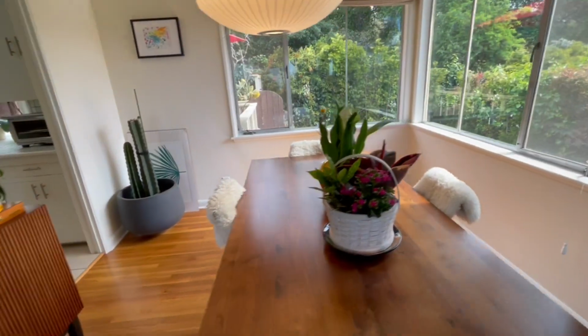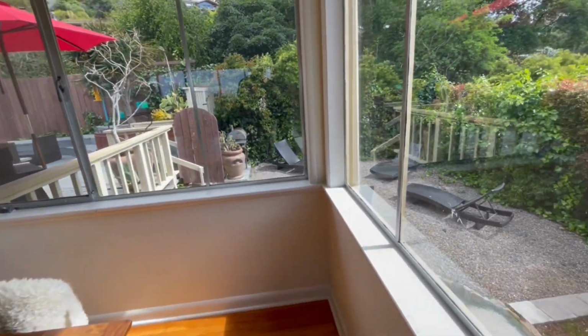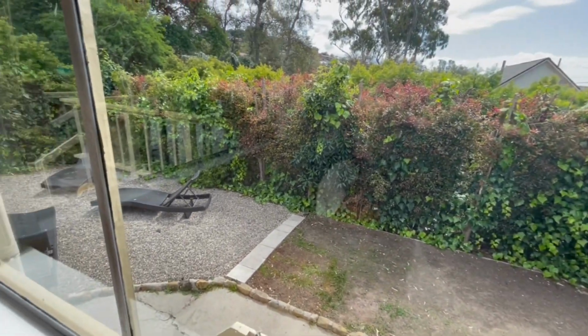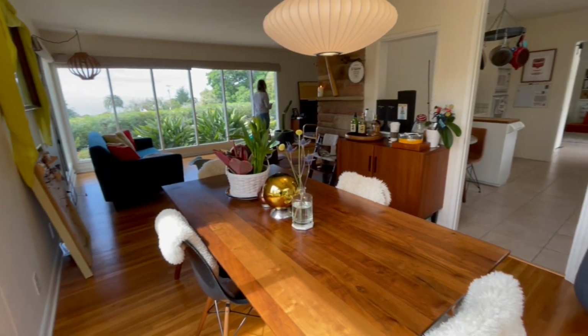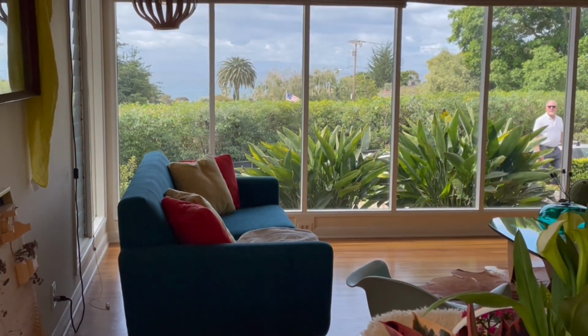Dining room. Yard space is quite nice. It's on about 1/3 of an acre. It's set up from the street. Looking back from the dining room into the living room, and there's your views.